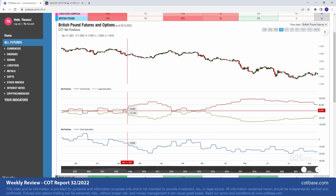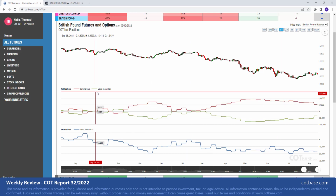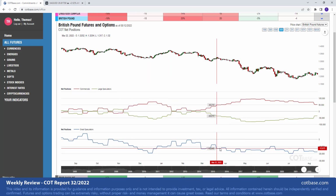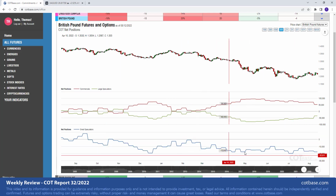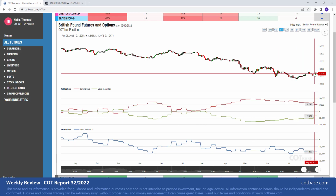Obviously, I did not say, but I think you can see it, that we have commercials represented with the red color chart here. Large speculators are represented with green, and then non-reportables, who we call small speculators, are represented with the blue line over here. So in British pound, we have this bearish COT change signal suggesting some weakness in the next few days.